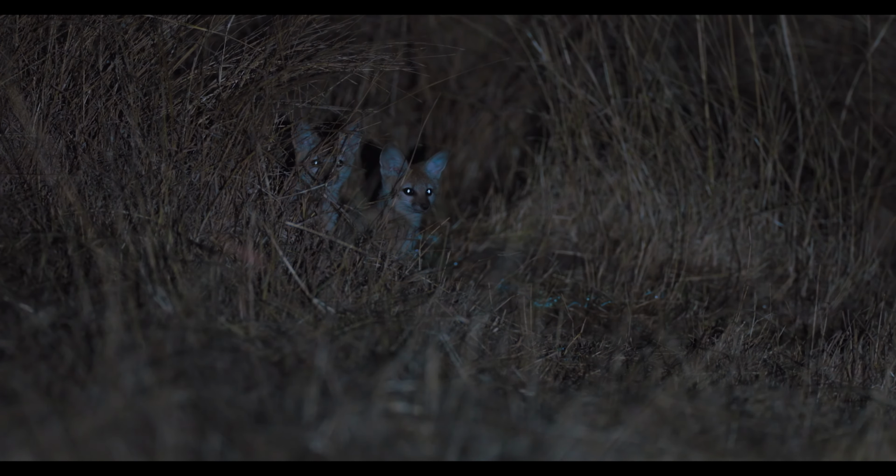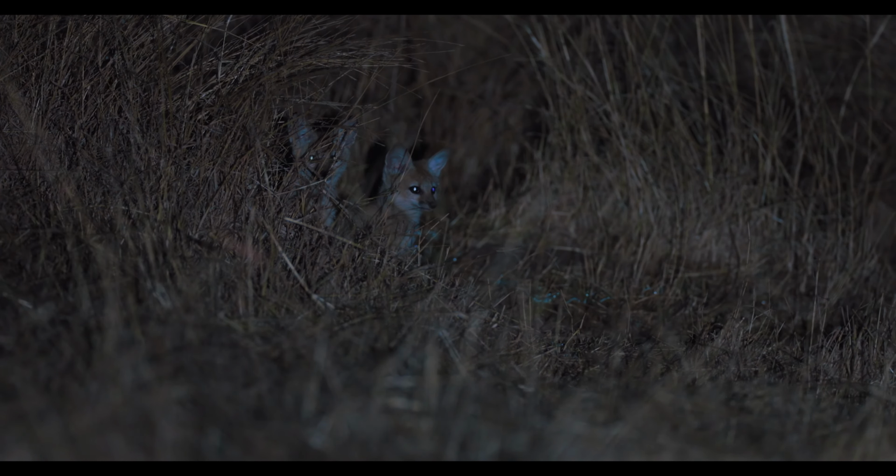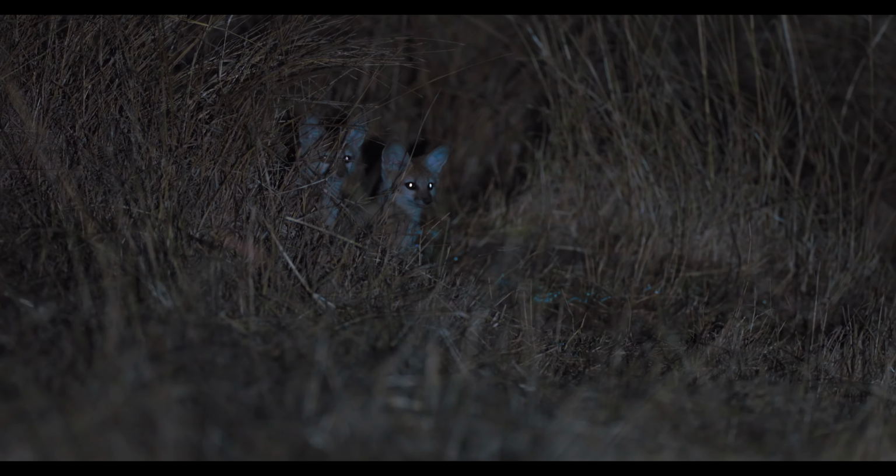So I've come back to that particular point where I think these foxes have a den, and today I'm basically parked very uncomfortably on some rocks and watching these foxes come out and play. So here's my video of these fox cubs.